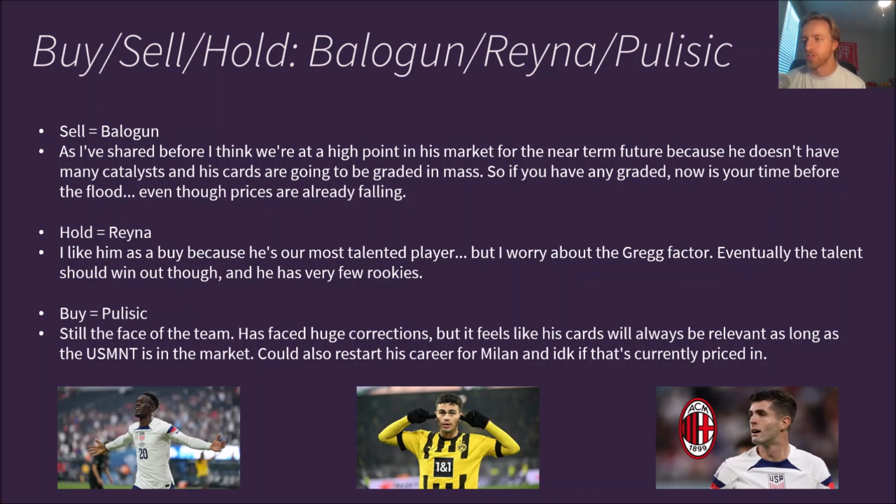So a lot of people are going to start selling them into PSA if they haven't already, and those are going to come back and start flooding onto the market as people try to cash in on him. So if you have any graded slabs of him right now, I would be selling right now before the flood comes from PSA, even though prices are already actually falling for him.